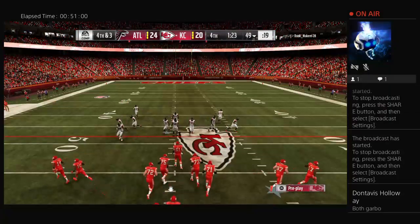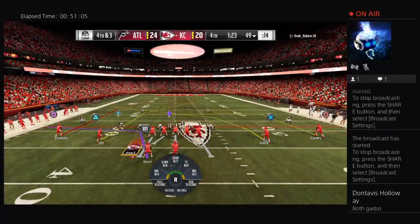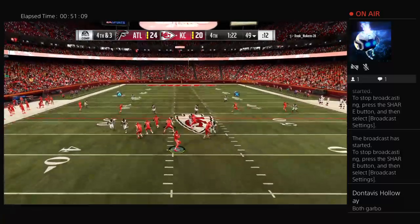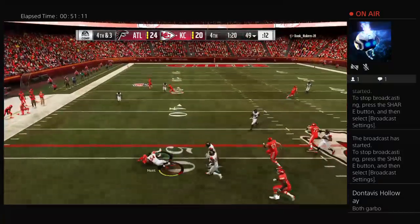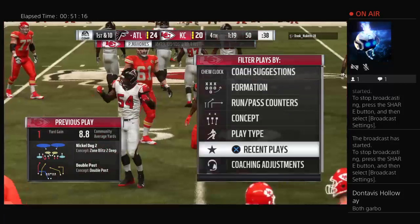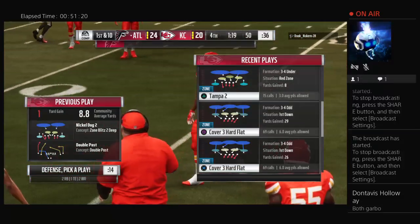One score down. Here we go. They're going to go for it here on 4th down. Now Mahomes got to have this one. That's to his running back, complete. And unable to break away. They stop him a few yards shy. They had to go for it with such little time remaining.